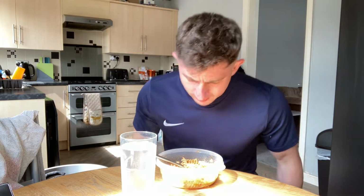And there it is, folks. This is meal number 4. So here I've got 50 grams of brown pasta and 100 grams of 5% mince with 100 grams of low-fat bolognese sauce. So as you saw, most of my meals are prepped during the week, so I'll batch cook in like 3 or 4 lots.